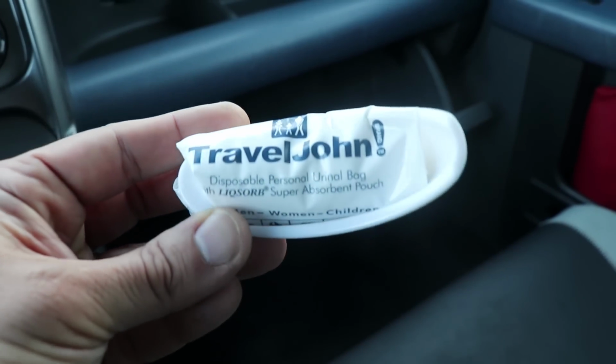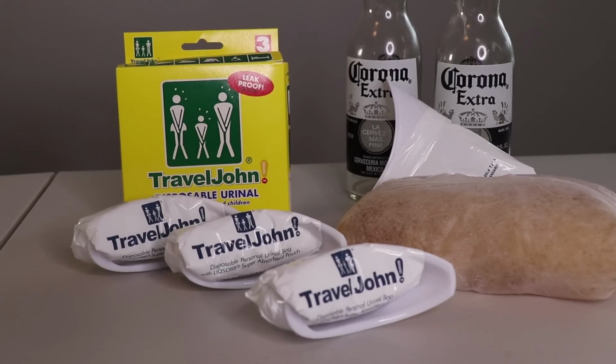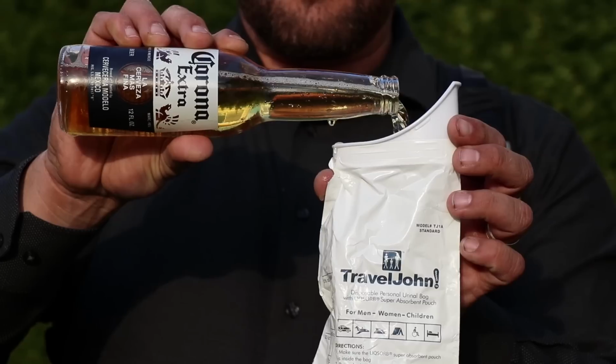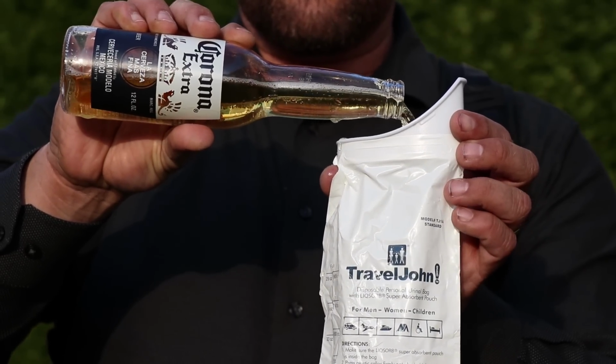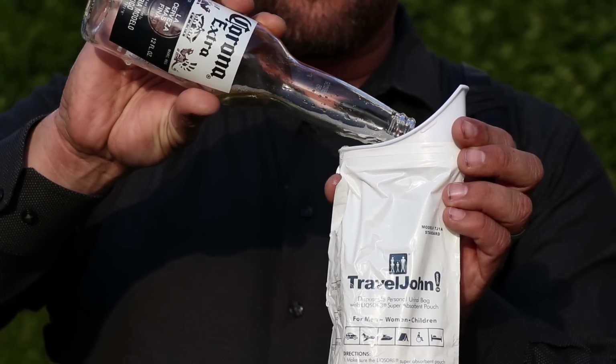The first item being a Travel John disposable urinal bag, previously reviewed on this channel. Again, if you happen to have kids that ride with you, you're definitely going to want to have a Travel John with you. Not only are they hygienic, but they're also leak-proof and have an odorless absorbent pouch prior to actually using them. I have 2 kids, and every once in a while they're going to say, "Dad, I have to go to the bathroom."